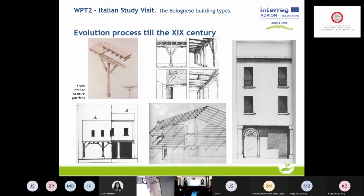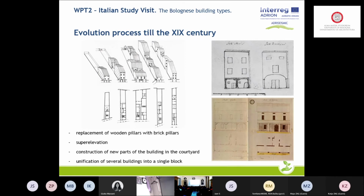So passing from the timber portico to the brick one, elevating the building in its height, with not only 2 floors as it was in their origin, but with more than 2 floors, and the realization of brick facades. This project involved the replacement of these pillars with brick ones, super elevation, as I was saying, the construction of new parts of the building in the courtyards. So the building did not remain only on the part of the lot facing on the street, but construction continued also inside the courtyard. So today we can find a very dense, a very compact situation in the historic center because of these expansions.